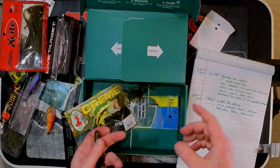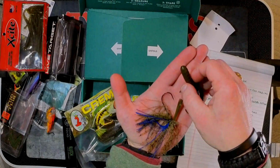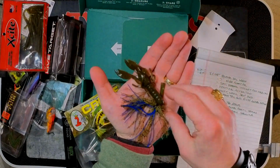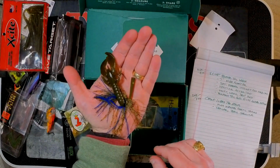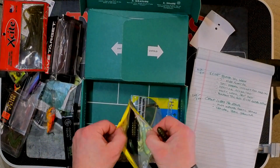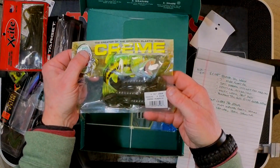Great as a Texas rig or as a trailer. Hence, look at this. I think this is intentional. I think that they intend for us to pair this up, and I think it'd make a great pairing. Indeed. What do you guys think? So that's a great way to use this. Perfectly matched as well. So that is the Crème Pro Series Craw in green pumpkin, and that's going for $2.49.